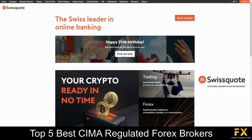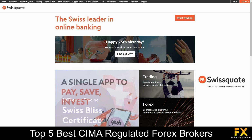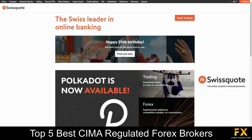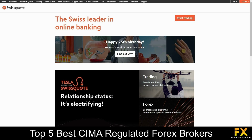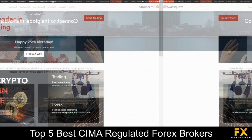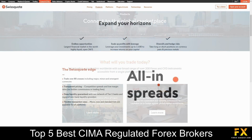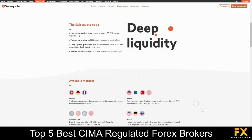Founded in the year 2000, with its headquarters located in Switzerland, over 400,000 traders choose Swissquote as their preferred financial broker. Swissquote offers traders the ability to trade in Forex, CFDs, and options on a variety of asset classes, which include currency pairs, FX options, metals, indices, commodities, and bonds.